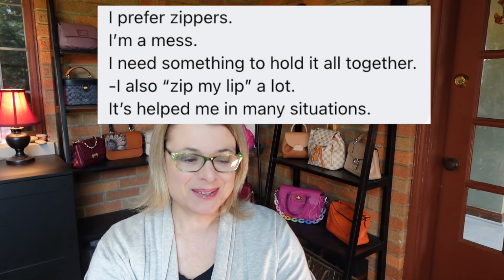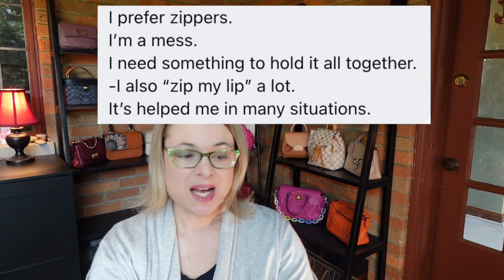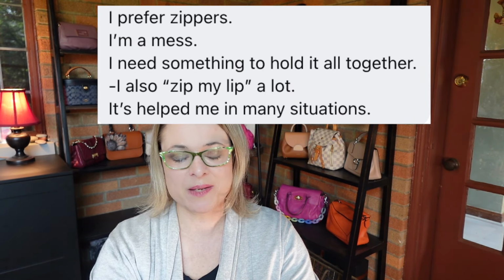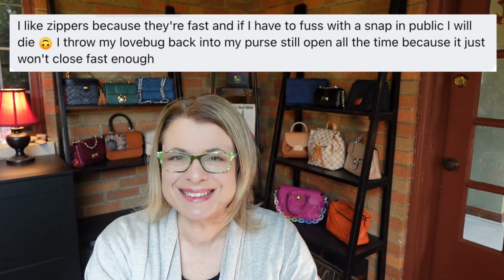This is a good one here. I prefer zippers. I'm a mess. I need something to hold it all together. I also, quote, zip my lip a lot. It's helped me in many situations. I like zippers because they're fast, and if I have to fuss with a snap in public, I will die. And when I read some of these comments, I'm setting up an opportunity for direct contrast later in the video.